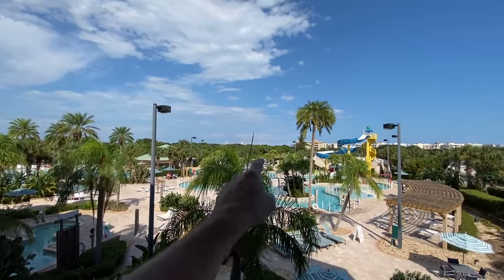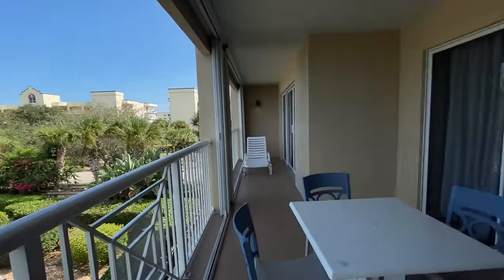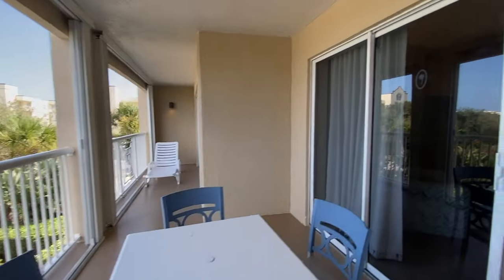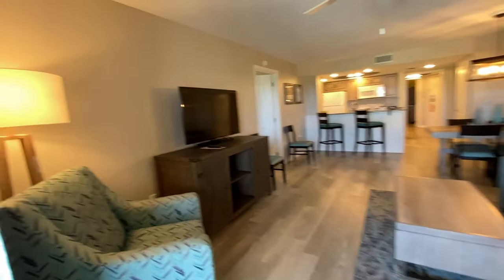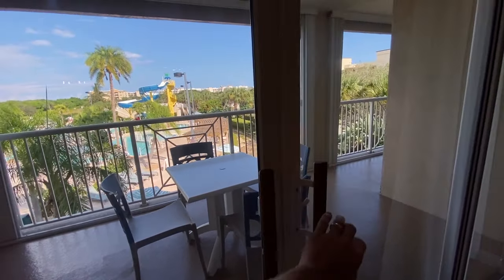The private beach is down that way. That's another part of the hotel. I said it was one of two balconies, because this is one, and there's another one right over here. Close this for a second. It is hot out today.